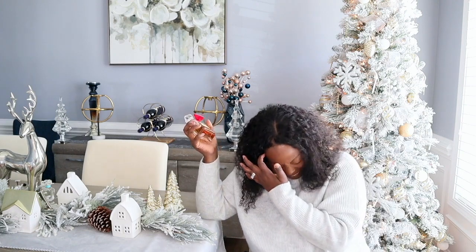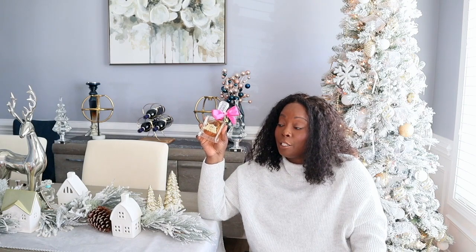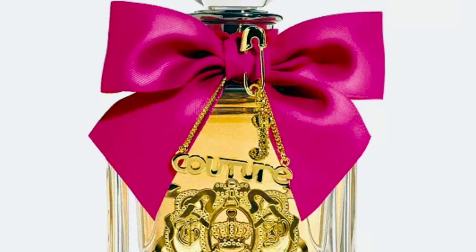So this is my Juicy Couture. Listen, it's the nostalgia for me. Y'all remember this, back in the 90s and the 2000s, you thought you was fancy as a teenager if you had Juicy Couture. And listen, in the 90s it was popping, but even in 2022 this bottle's still pretty AF, okay? It's still pop.